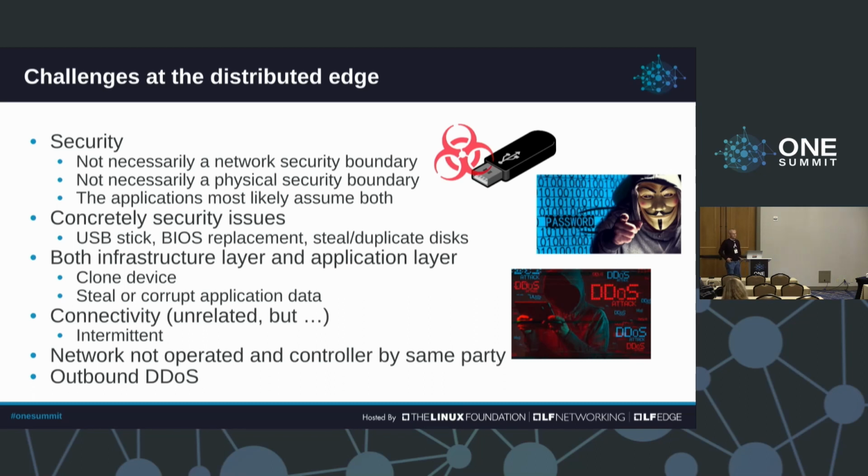And of course, steal the whole device. But if you're talking about applications, there might be something interesting in the data. If you're doing oil and gas exploration, the value of the data that you extract from your sensors is extremely high. Your applications might be proprietary that you deploy. So you can steal those as well. Or corrupt it, because you want to make people do something different.